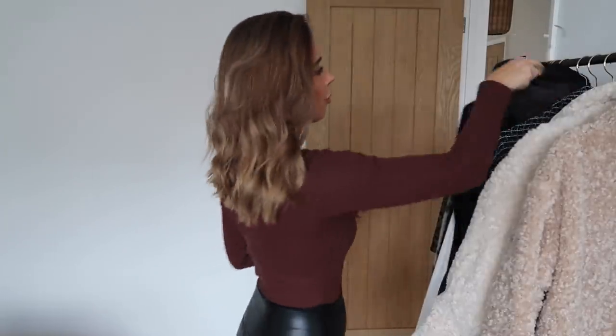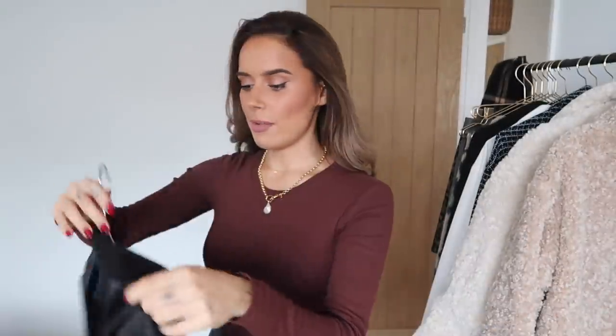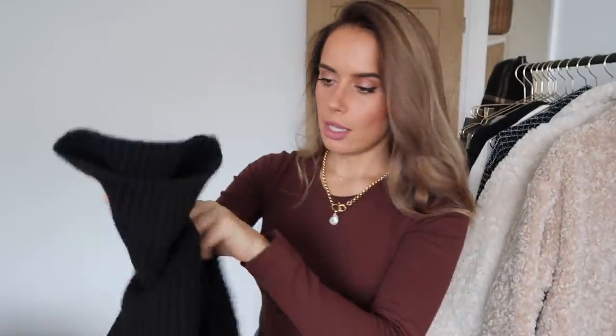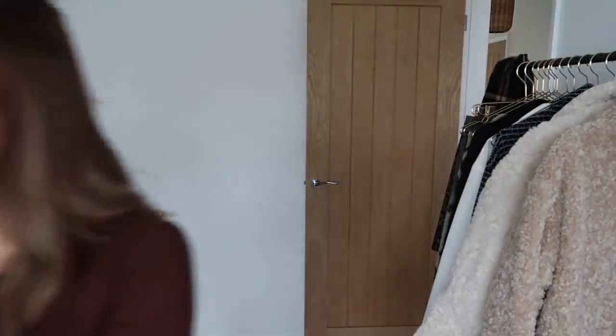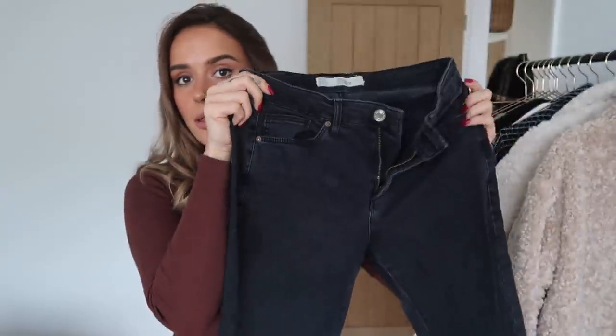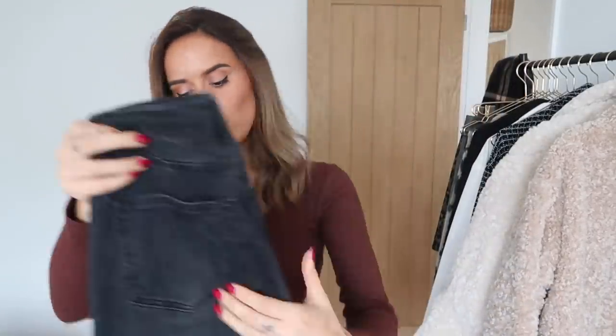So we're gonna start off with the black Zara shirt. Love this. It's gonna be for dinners. Also packing my knitted high neck jumper from Topshop. It's just a really nice easy little one. And then I'm also going to take black leggings. These are from Varley. Love them. My black jeans. These are the Topshop Sydney jeans. Looking a little bit faded, I should probably pick up some really dark black jeans at some point soon.